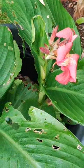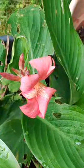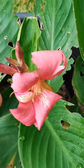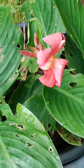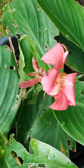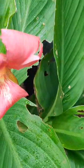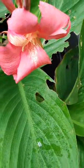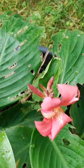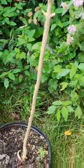This is canna lily. I used to get somewhat more peachish flowers before. All of them are the same canna lilies. I have tons of them. This is the one that is flowering right now, and it looks more pinkish than before. This is yet to recover from the freeze shock.